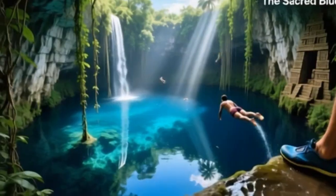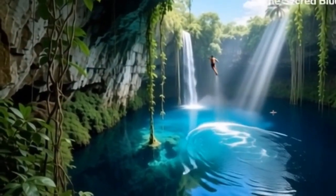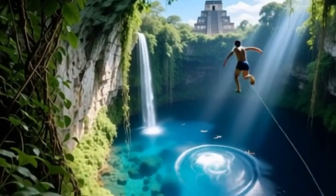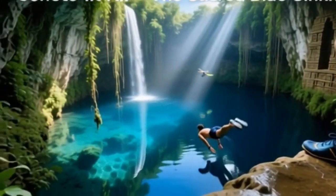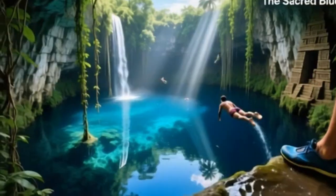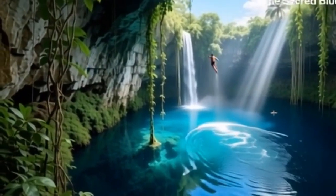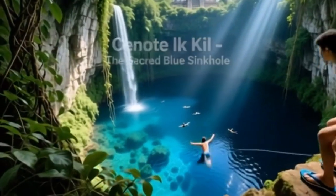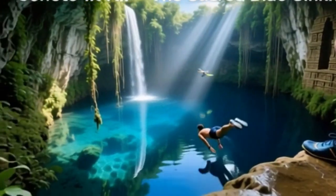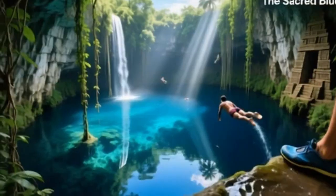Fun fact: Cenote Ik Kil has been the stage for the Red Bull Cliff Diving World Series, not once but twice. Professional divers from around the globe jumped from platforms placed high above the cenote, turning this mystical sinkhole into a world-famous extreme sports arena. It shows just how deep, wide, and spectacular this place truly is. Best time to visit: morning, before the tour buses arrive from Chichen Itza.